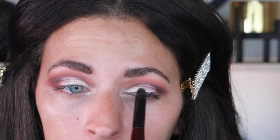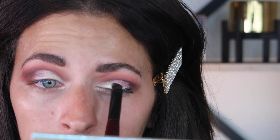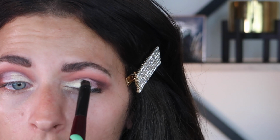This is probably one of my favorite shades in the whole palette. I wanted to do my eyes first because I knew I'd be using glitter and you get a little bit of glitter fallout, but not bad by any means. Just be aware, of course, the glitter is gonna have some type of fallout. All right, and then now I'm gonna go into the red shade, which is Wiggleless.